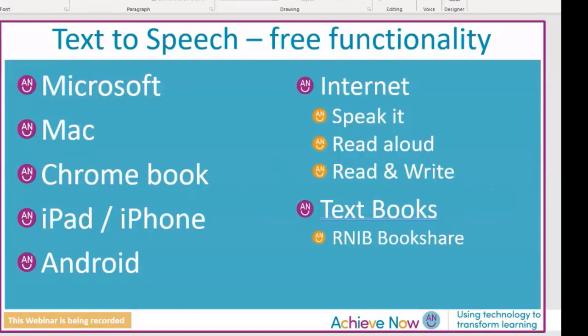But these are all the different areas where you get text to speech completely free. So any Microsoft machine, any Apple Mac machine, any Chromebook, any iPad, any Android machine, you can do it when you're on the internet, and you can even do it in textbooks.